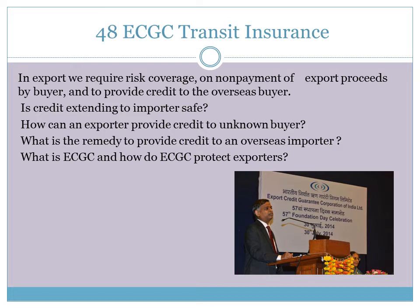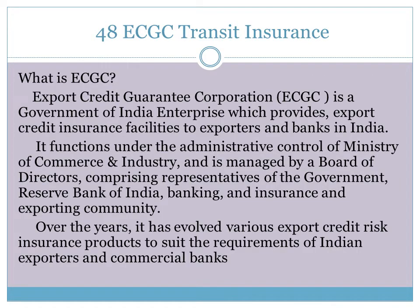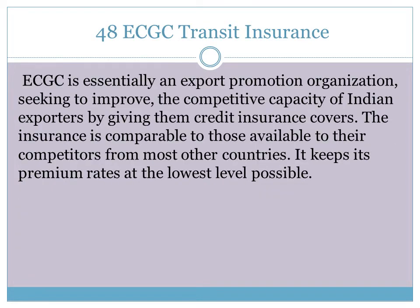What is ECGC and how does ECGC protect exporters? What is ECGC? ECGC is essentially an export promotion organization seeking to improve the competitive capacity of Indian exporters by giving them credit insurance covers. The insurance is comparable to those available to their competitors from most other countries. It keeps its premium rates at the lowest level possible.